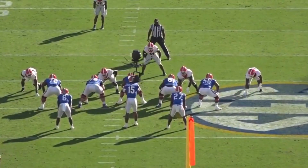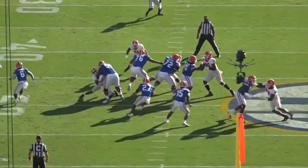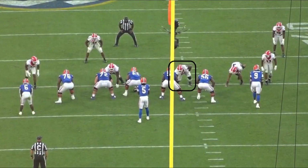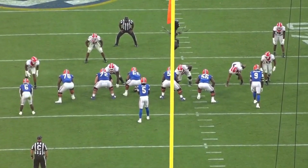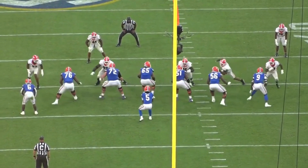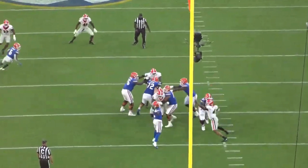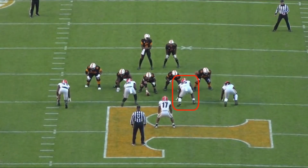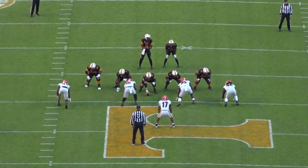As a run defender, Wyatt doesn't project as a true 2-gapper like his former teammate Jordan Davis, but he possesses some knockback power and can fall into a secondary gap in a gap-and-a-half structure. He's a well-rounded interior defender with the versatility to align both inside and outside the tackles, and to thrive in any defensive front on all 3 downs.